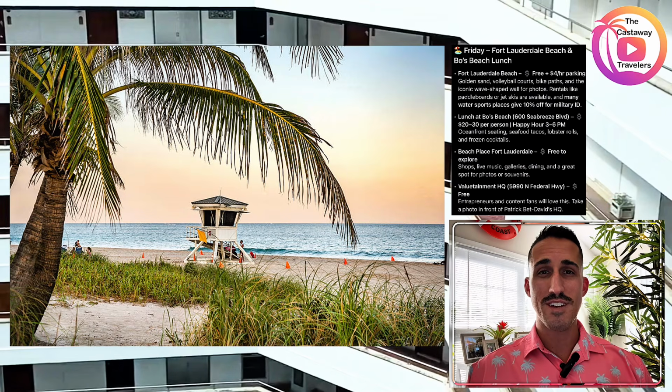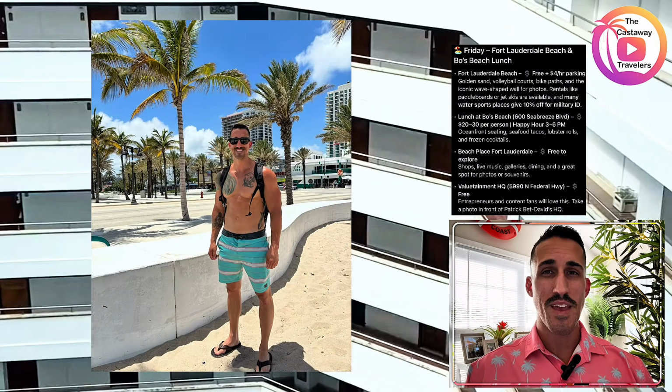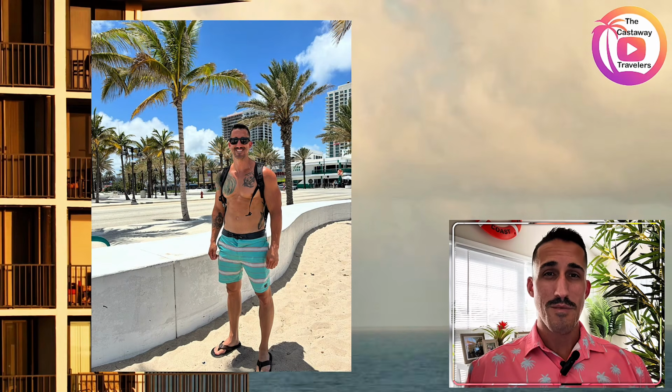The rest of the day on Friday, I want you guys to think Fort Lauderdale Beach, relaxation, sun, as well as a nice beachside lunch spot. So you guys can head over to Fort Lauderdale Beach after this, after your workout, as well as after your breakfast. It's free, but it also costs $4 to park there. But if you guys are parking at the hotel, you might not need to worry about that.